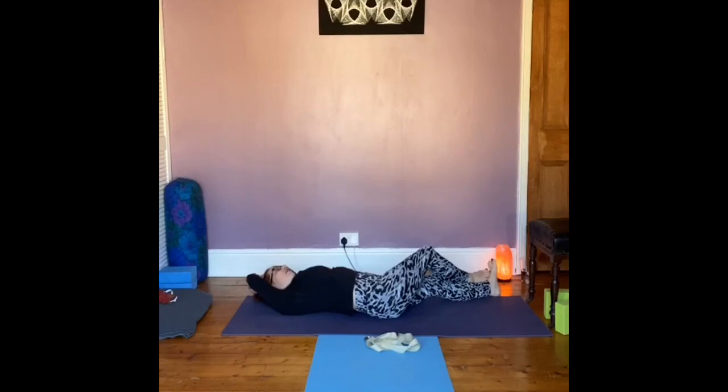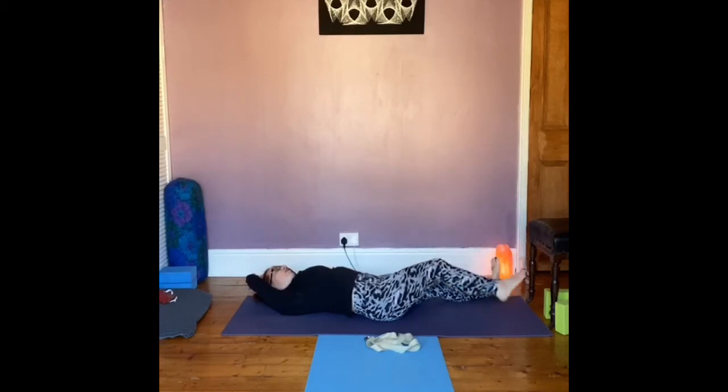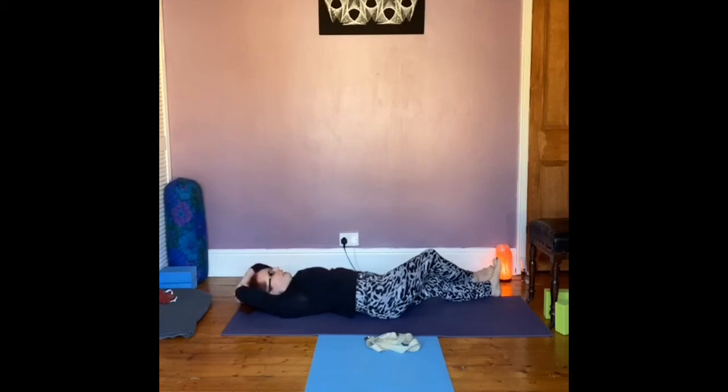Noticing where you're feeling any sharpness or tension anywhere down the side of the hip, just soften into that. Maybe take your leg off if that feels uncomfortable. Remember, always ease back and only move into the stretch. Don't push yourself. Lovely. And then inhale back to centre.